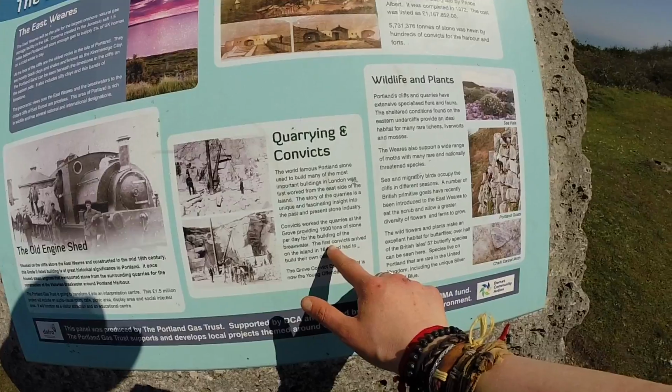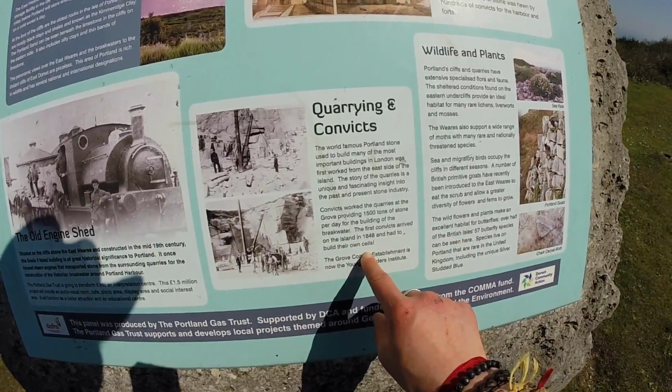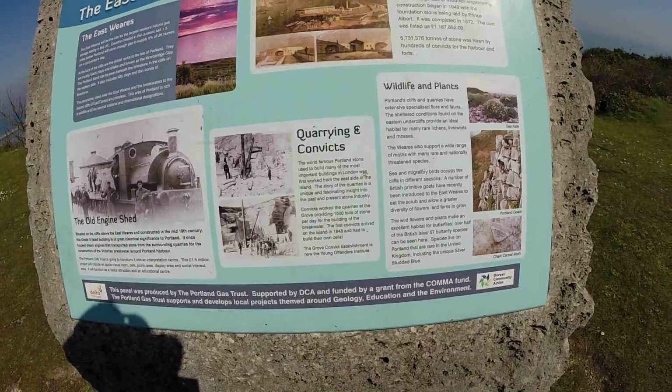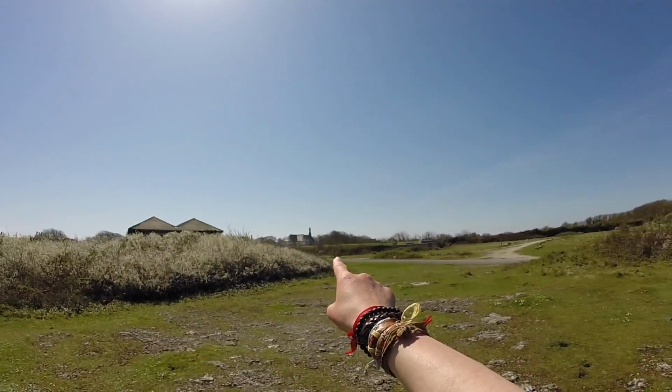Wow. The first convicts arrived on the island in 1848 and had to build their own cells. Oh my gosh, that is insane. And now it's the Young Offenders Institute, and that's the building we can see over there. Since I'm looking at the church, this might be a good opportunity to talk about it. I've been told that church is the only church in the UK to have been built by prisoners, by inmates. I've got to admit, it looks quite impressive, but obviously it's not open for the public to check out, but we'll see if we can get a closer view in a minute.